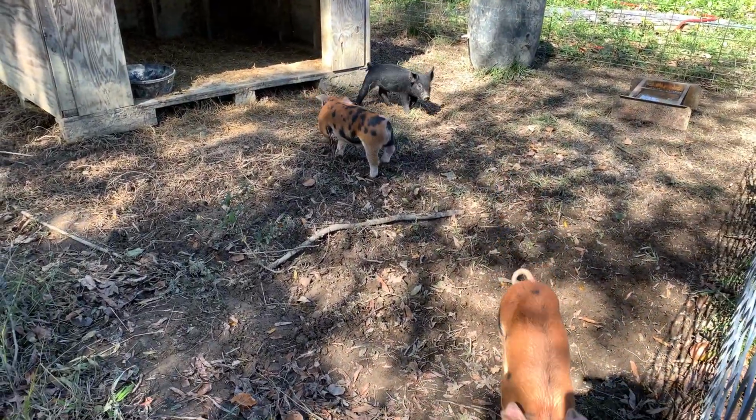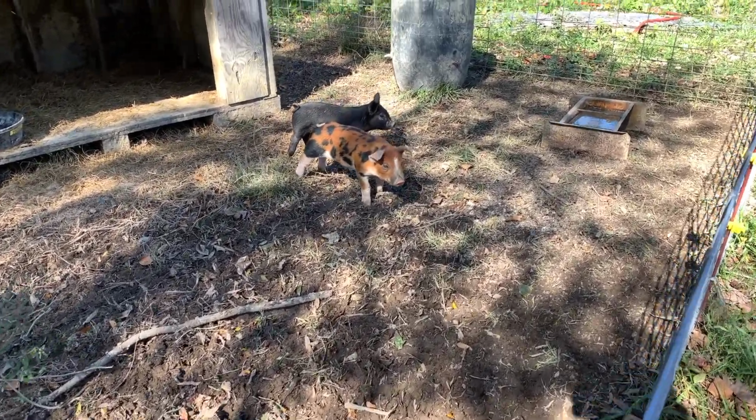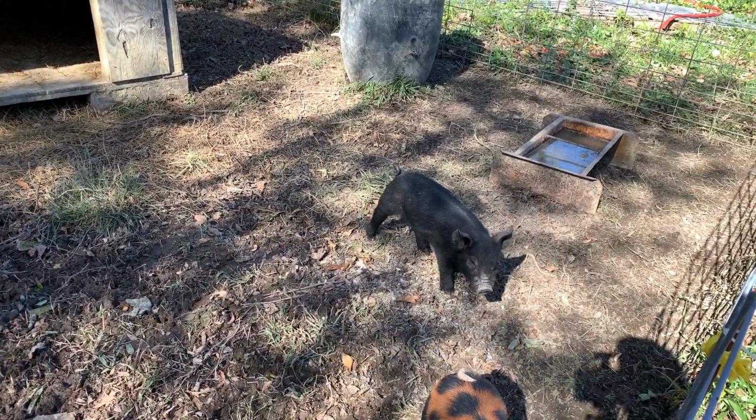We made the good decision this time to check him out really, really well before we brought him home. So he does have both testicles, 13 teats, good looking little guy.